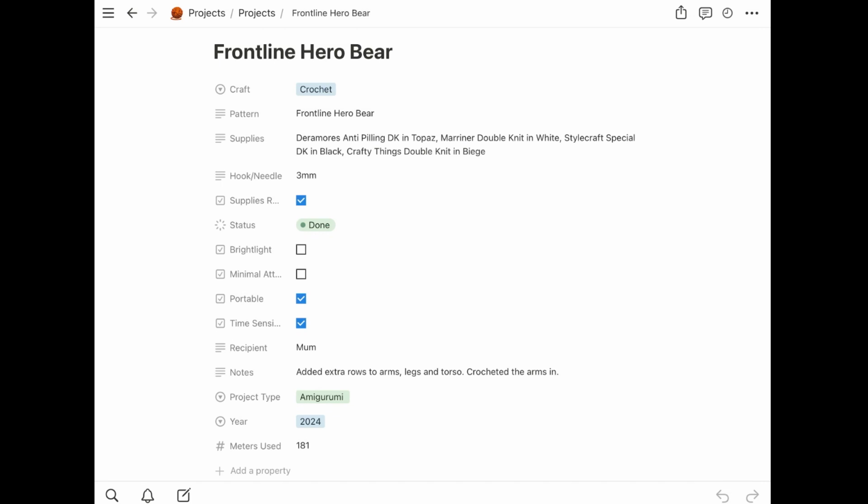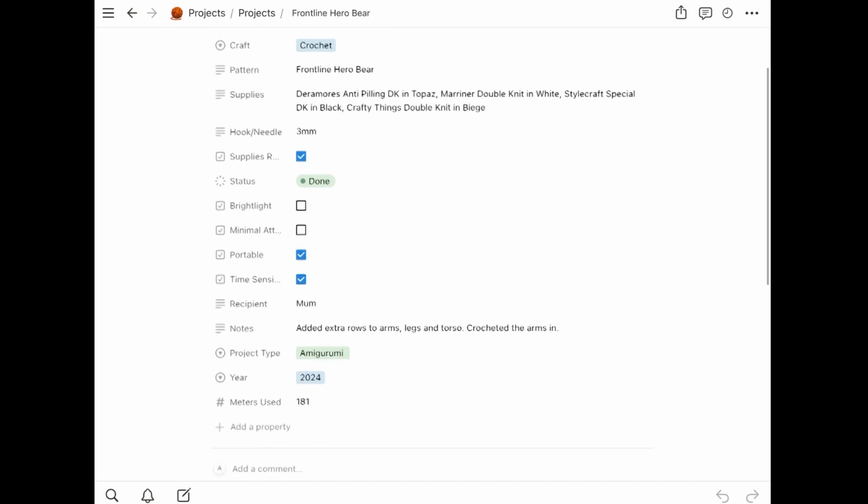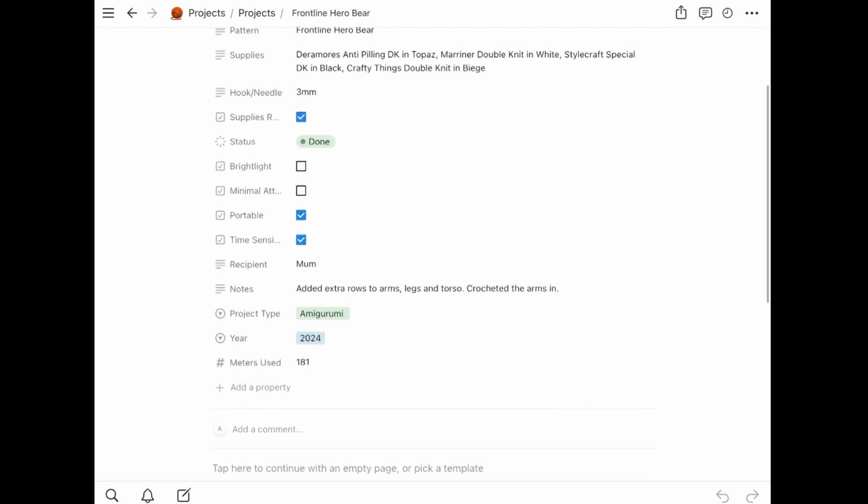Then we have hook and needle, something done. Now the next is a checkbox, and this is supplies ready. So this means that I have all those supplies in my possession. I don't need to get anything for it, and you'll see why I've chosen a lot of these boxes when we go and view how I sort the forms out and things like that.